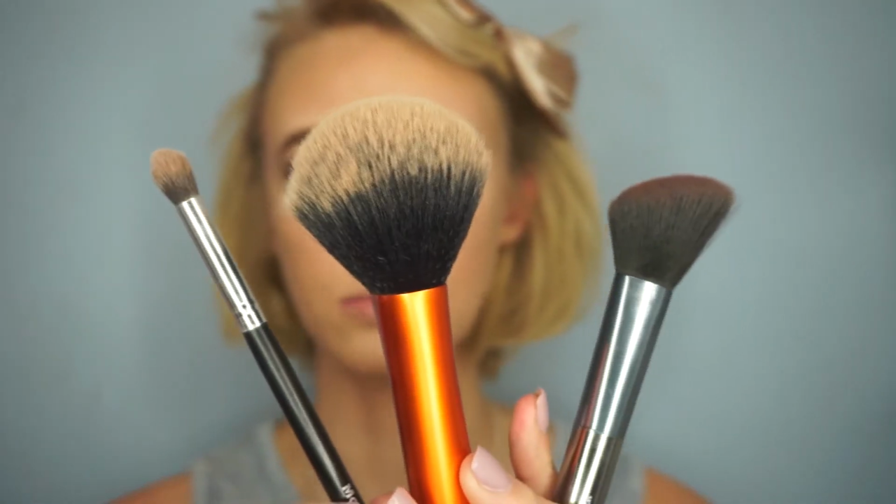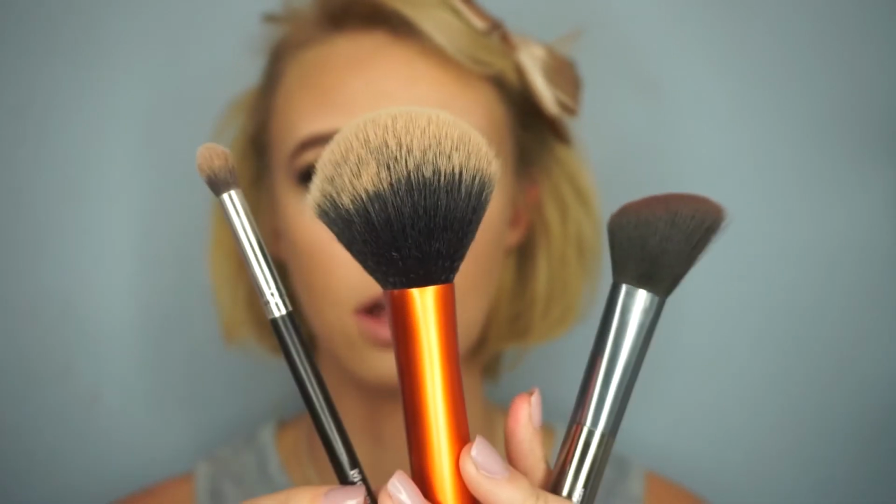This thing is huge. As you can see, it's almost the size of one side of my face. This is one brush that I really like to use when applying just a little bit of bronzer. It just puts a little color on my face. You can put a lot of product on it, and it just makes your face look so glowing. My three favorite brushes, I can put links to all of them below.